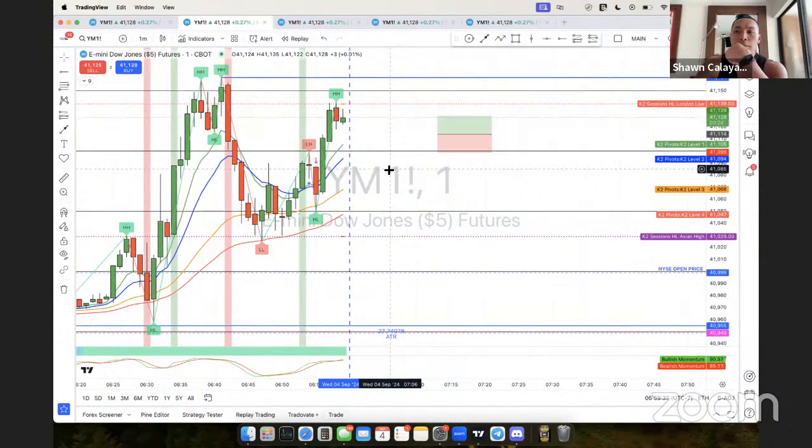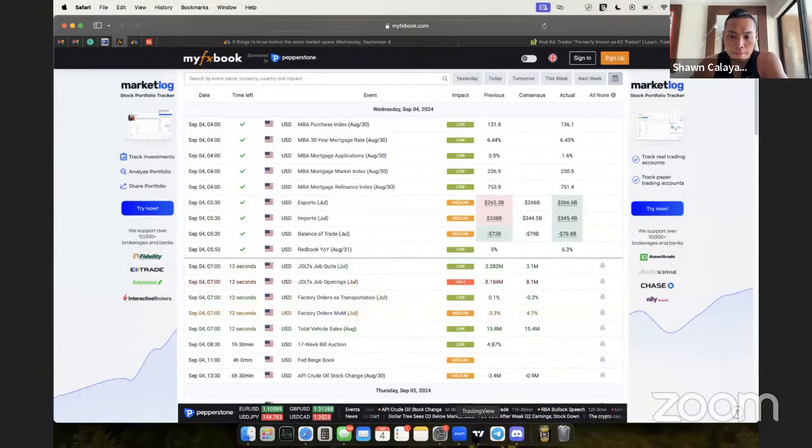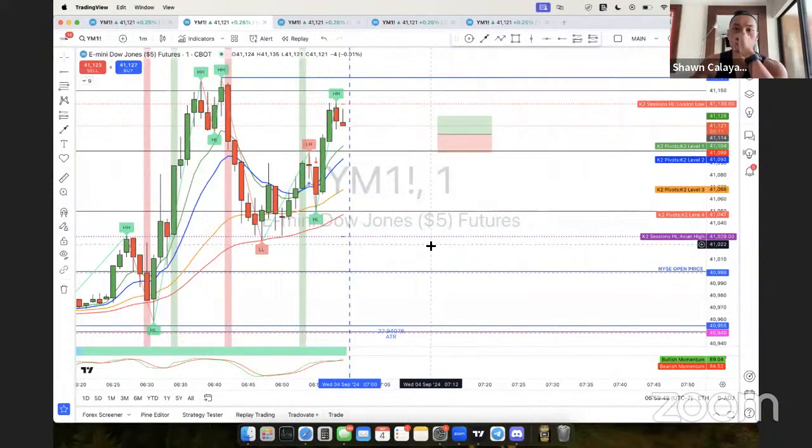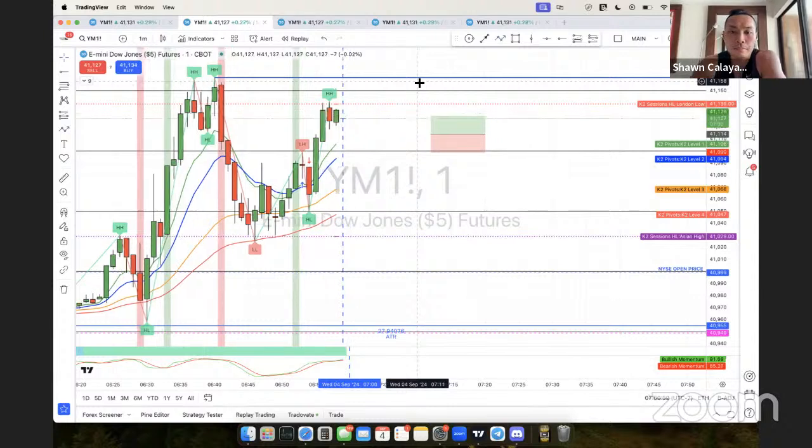We got news in about 20 seconds. Let's see how market reacts to it. Again, like I said, I think the news is going to be positive. It's going to be better than expected. We'll see what happens here for JOLTS job openings. Or even if it's not better than expected, I'm expecting this to push up. It might get manipulated to the downside and then come back up, but I think eventually it's going to correct back up, of course.